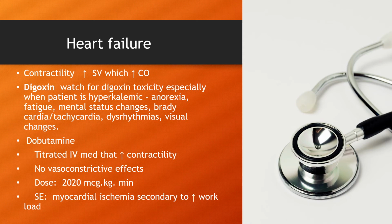Signs and symptoms of that are visual disturbance. They might see halos or yellow or green. They may have nausea, vomiting, anorexia, and fatigue. It increases the contractility of the heart, and the dig level is 0.8 to 2.